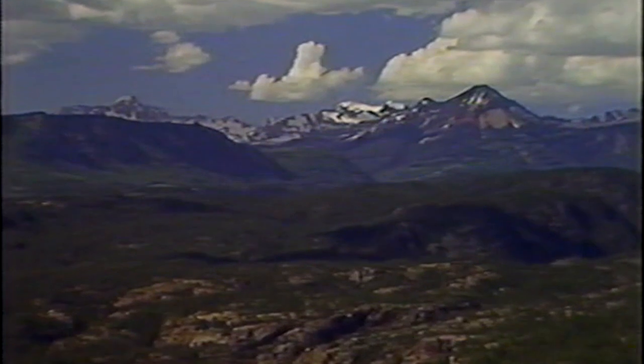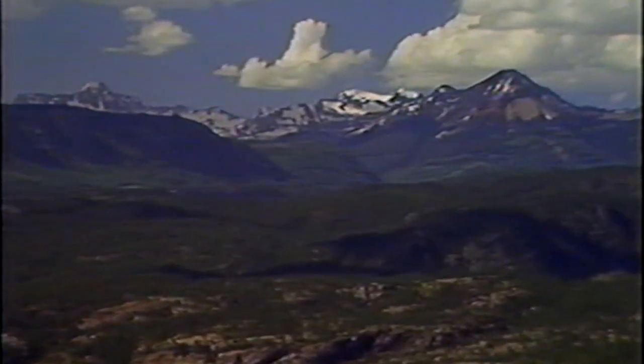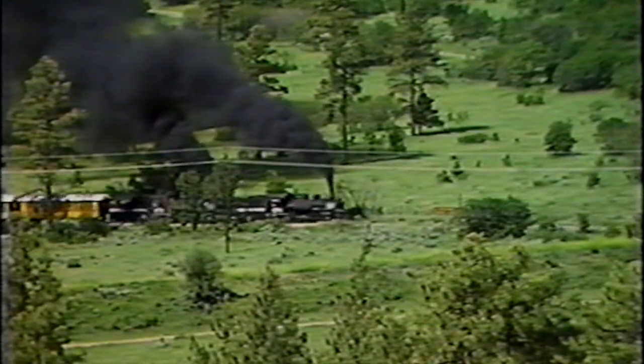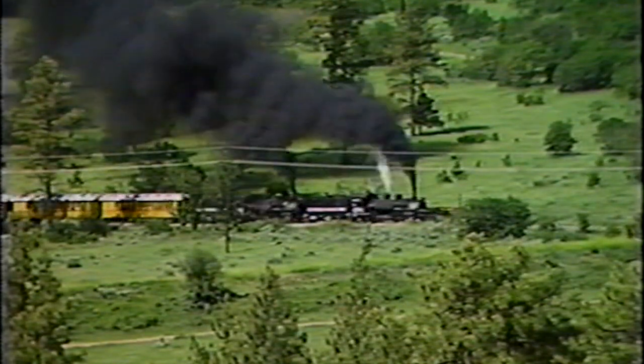What a beautiful sound, echoing as it has for over a century, high among the snow-capped mountains of the San Juan National Forest in America's great Southwest. It's the whistle of a steam locomotive, and her year-round job is to pull a famous and historic passenger train, the Silverton.